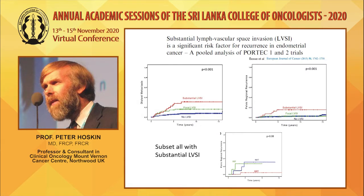You saw in the table of risk factors that lymphovascular space invasion is a significant risk factor. And here you see one of the major pieces of evidence for this, a pooled analysis of the PORTEC-1 and PORTEC-2 trials. Here you see the analysis of that large patient population by the presence or absence of lymphovascular space invasion. Here on the right, the probability of distant metastasis. And you see here with substantial LVSI, it's around 30%. With no LVSI, it's very much lower at less than 10%. Focal LVSI is somewhere in between.